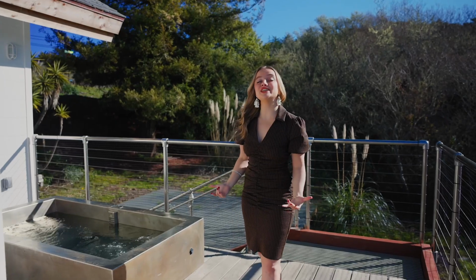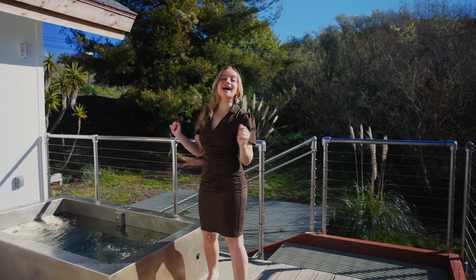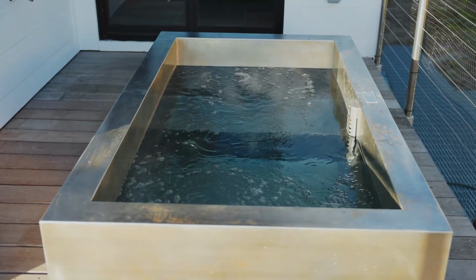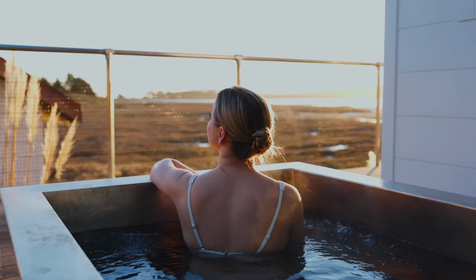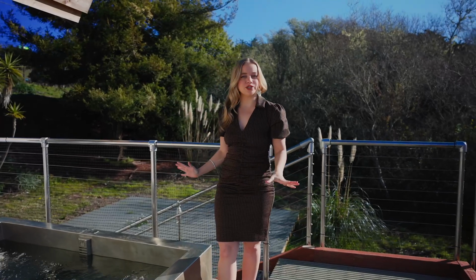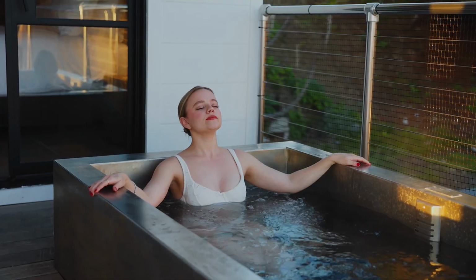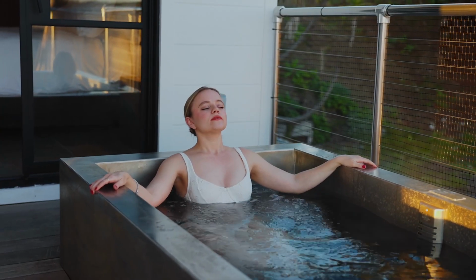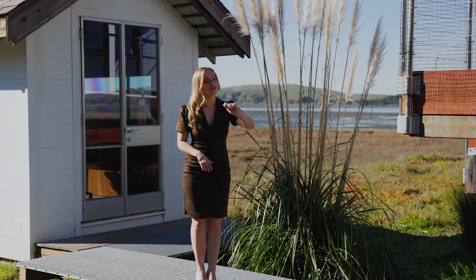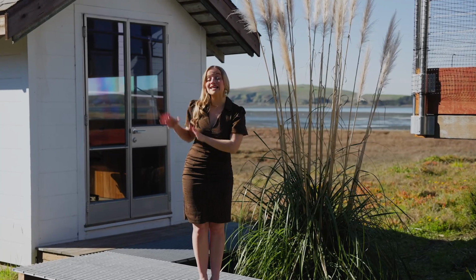On the other end of the deck, you can unwind in style and relax and take a soak in the stainless steel hot tub designed for comfort all year round. You can indulge in a warm soak underneath the sun's golden rays or have a magical stargazing experience underneath the night sky.